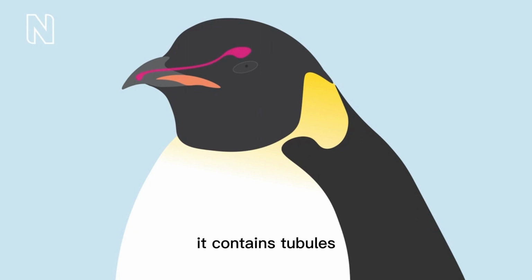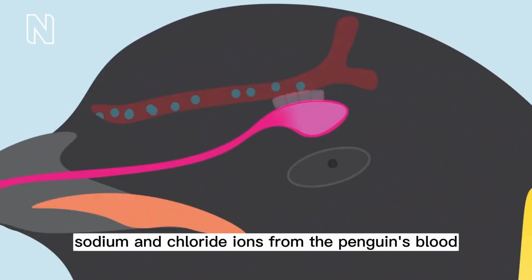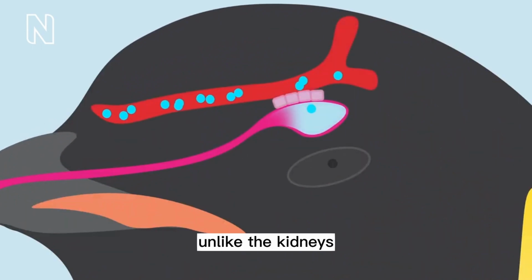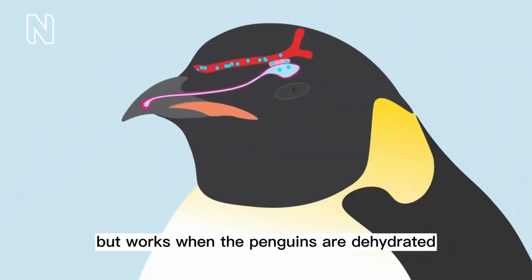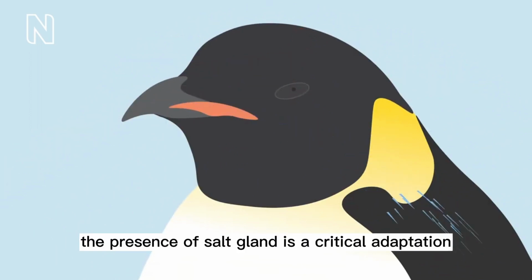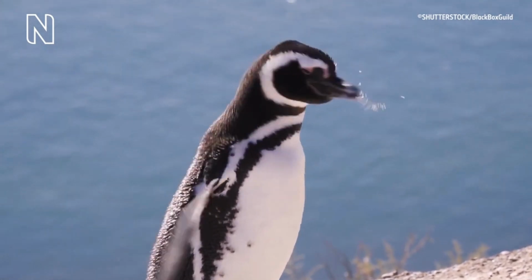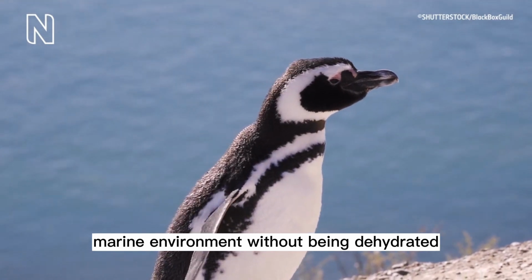It contains tubules lined with active cells that transport sodium and chloride ions from the penguin's blood, expelling them in a concentrated salt solution. Unlike the kidneys, this gland doesn't excrete waste. It's not always active, but works when the penguins are dehydrated or overloaded with salt. The presence of salt gland is a critical adaptation to penguins and all of the seabirds, for it allows them to survive in the highly salty marine environment without being dehydrated.